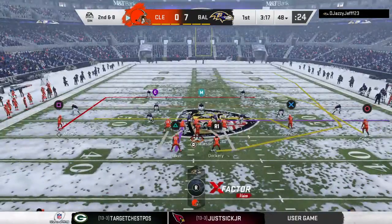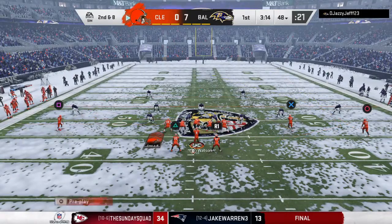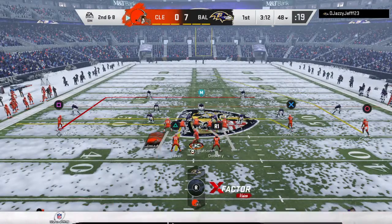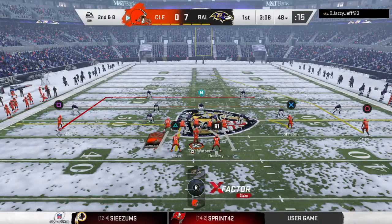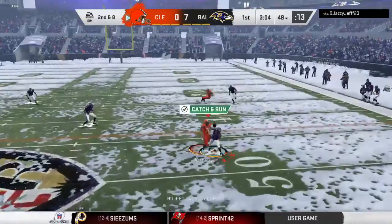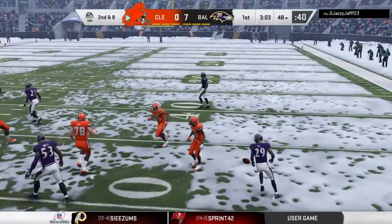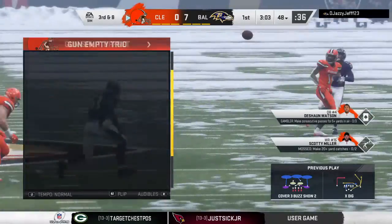The last run good for 2. Here's 2nd and 8. Here's Watson. And this is incomplete. Johnson the intended target, and it's 3rd down.